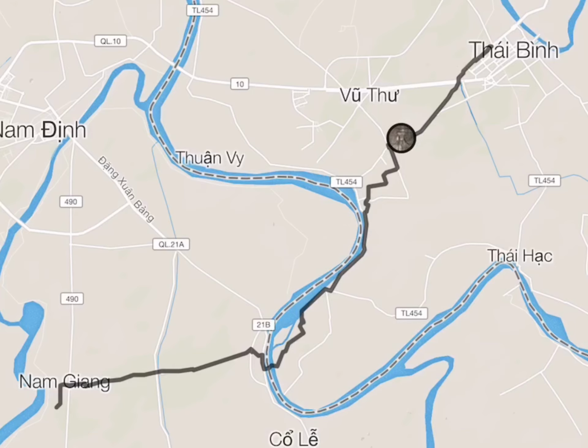So from a walking perspective, this is slightly longer than going to Nam Dinh, which is a bit more to the northwest of where I am right now. But it was a conscious decision because I knew that walking along the river would be so much nicer than just walking along a main road.